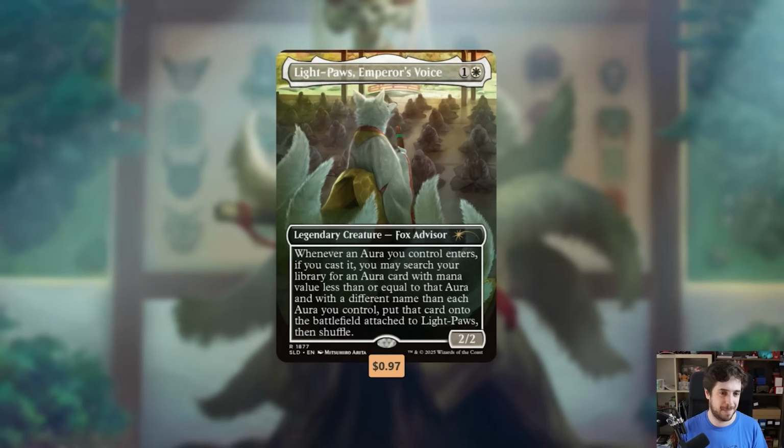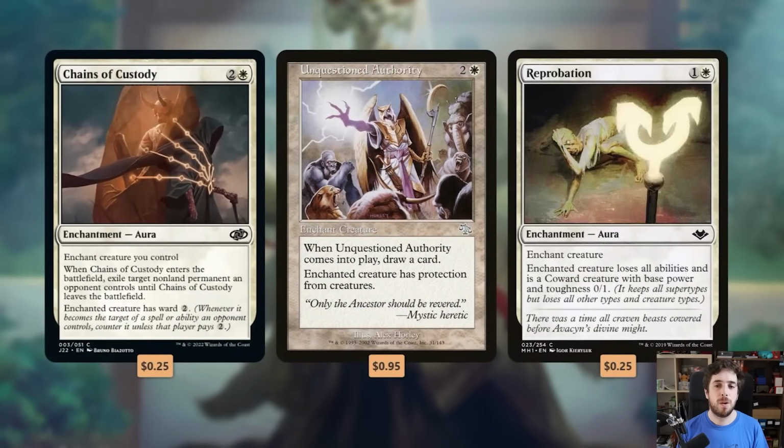and the most common way of building Light-Paws, justifiably, is Voltron, because I think that is definitely the most powerful way of doing it. So obviously, the bulk of the deck is going to be auras, and we're trying to fulfill basically every single role of the deck through auras. So we have removal with Chains of Custody, we have protection and pseudo evasion with Unquestioned Authority, and then we can also nerf the crap out of our opponent's creatures with Reprobation. You slap a Reprobation on your opponent's commander, they're going to be super sad with you.